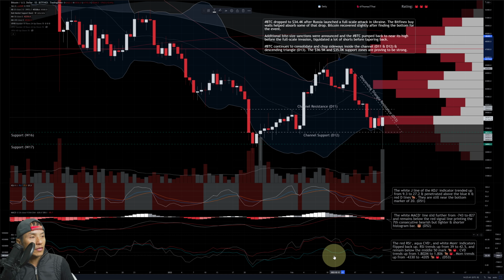The MACD, the white MACD line, slid further from negative 743 to negative 827 and remains below the red signal line. What you notice here is the current histogram bar is, although reddish, getting lighter. So it went from deep red to lighter red. Even though it's bearish, it's showing signs of potentially flipping bullish in the near future. But that remains to be seen.